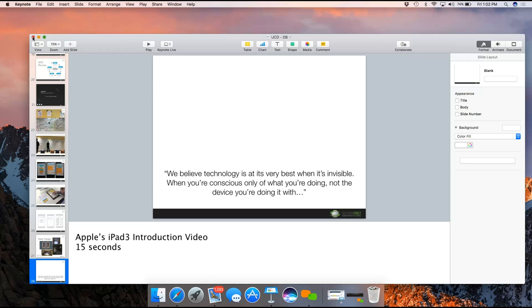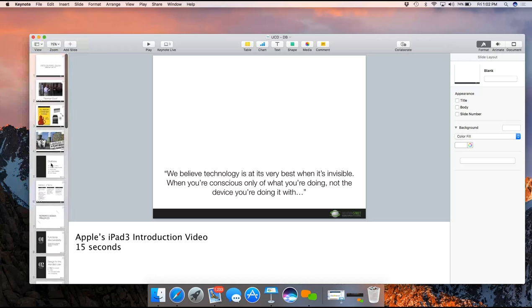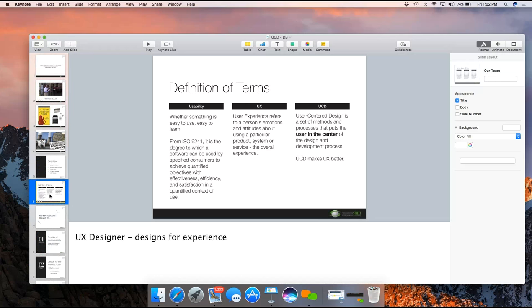What was the ISO thing you used? It was on the UX. Usability. Yeah. You want to go back to that? The number? Like, what does that mean? What's the international standard?